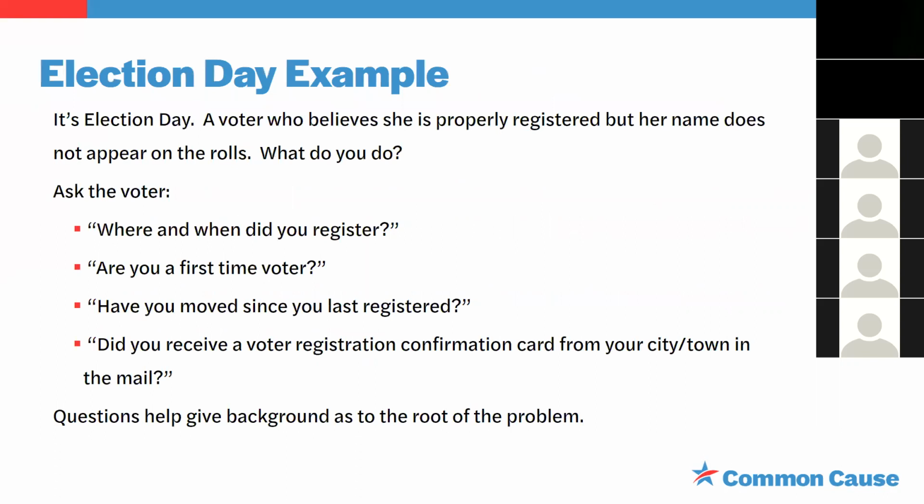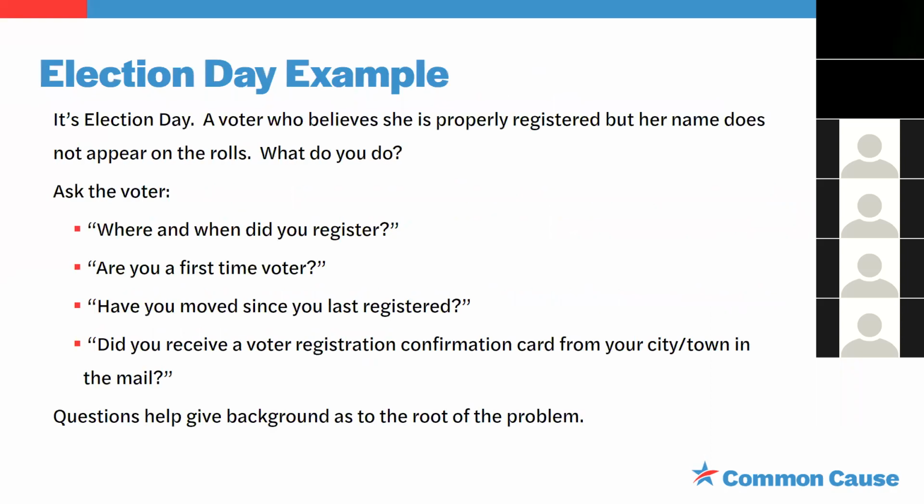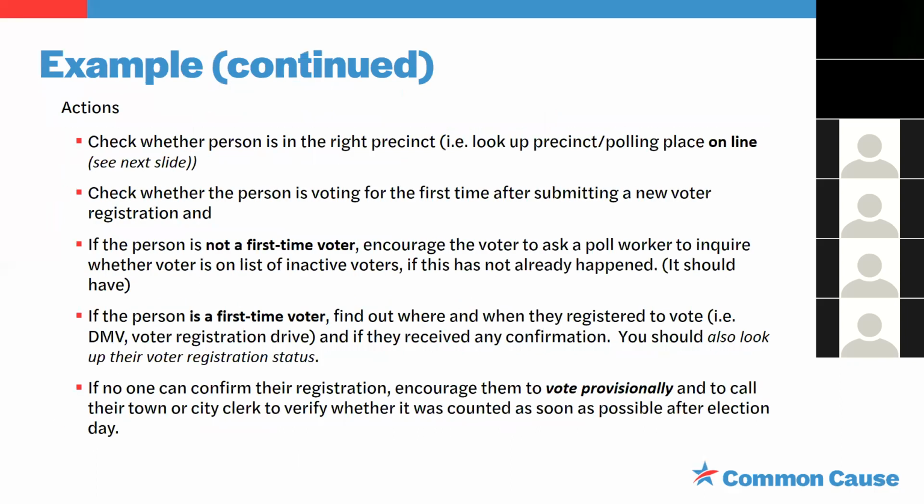You know, this kind of comes up because somebody's name might not be on the rolls, or they say, I moved a year ago, what do I do? So often they'll just say, my name wasn't on the list. And you want to ask them, where and when did you register? Just try to get to the bottom of it. Are you a first-time voter? Have you moved since you last registered? Did you receive a voter registration confirmation card? Try to ask as many questions as you can to get them engaged, and then you can also refer them to the hotline.